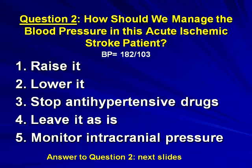So this is a very specific question that the neurovascular folks and the neurocritical care folks are always addressing. You may be called from the emergency room. This patient has this blood pressure. They're asking you. You may be in your office or on call at night. What should we do, doc, with this pressure? Well, let's look at the data.